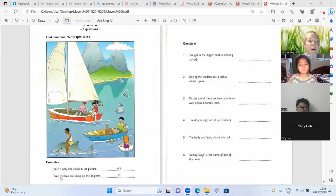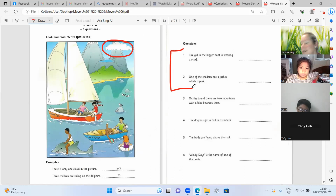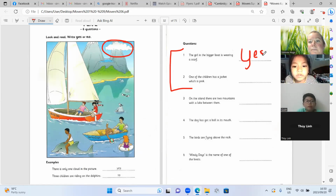Okay. So there is only one cloud in the picture. Yes. Three children are riding on the dolphins. No, it's only one child riding on the dolphin. Okay. Bounty, can you do one and two for me, please? The girl in the bigger boat is wearing a skirt. Yes. One of the children has a jacket which is pink. No.